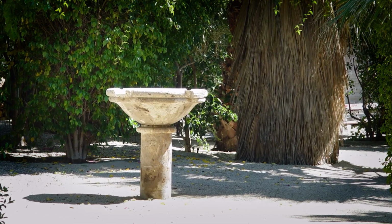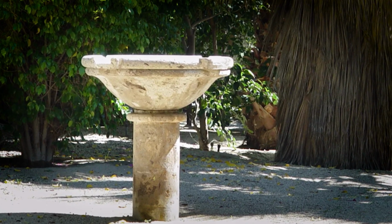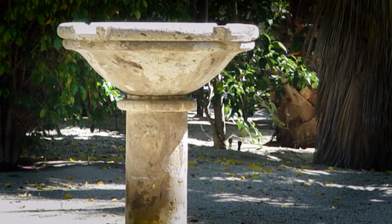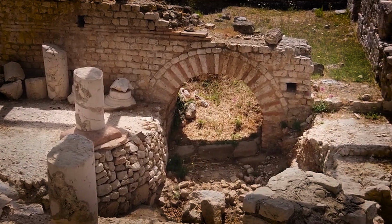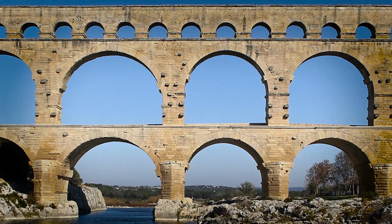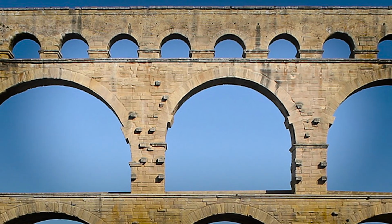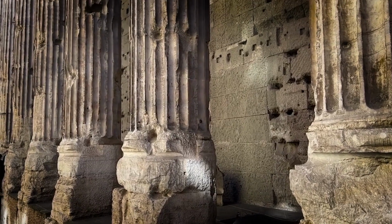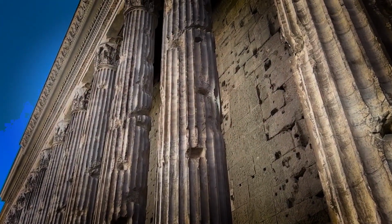Now, imagine a gentle breeze drifting over that fountain, picking up the cool mist rising from the water and carrying it through the air. That mist? It's not just refreshing. It actually cools the air around you through evaporation, turning a dry, scorching afternoon into a surprisingly pleasant oasis. This principle, known as evaporative cooling, is the same trick used by modern swamp coolers. No fans, no AC units, just pure natural cooling powered by water and wind. The Romans essentially cracked the summer comfort code centuries before electricity or air conditioning even existed.